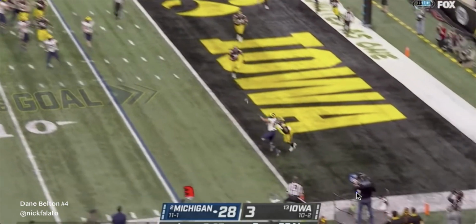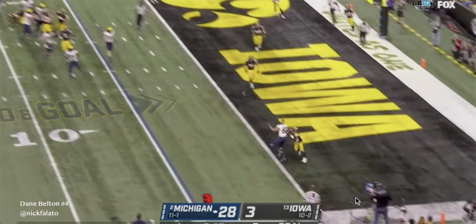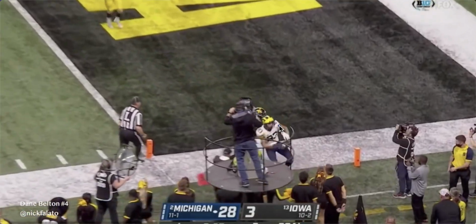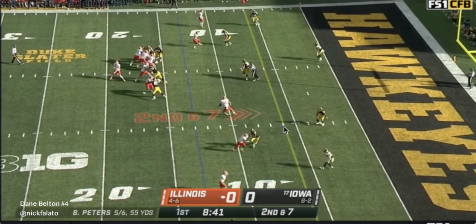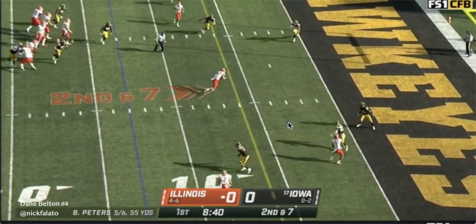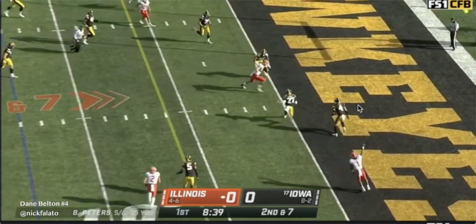This has to be a perfect throw, and I don't even know if it was meant to be this good, but it was right where it needed to be for Dane Belton to not be able to make a play on it. And you couldn't really have a better throw and catch there to prevent Dane Belton from making a play on that football.